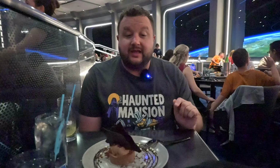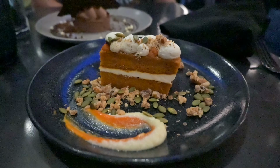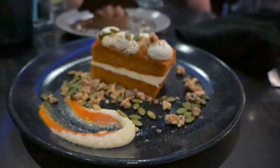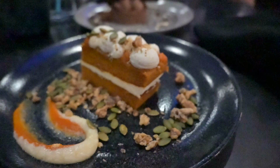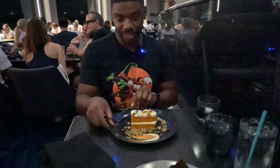And then TJ has, he's gonna show you in a second, his looks very fun, very well done. It is the carrot cake. So yes, I did the carrot cake, and this is their plant-based carrot cake with plant-based cream cheese, candied walnuts, and toasted pepitas. And you can see by the presentation, it has the artisan touch, and I think that's really cool. So I'm gonna take a bite into it.